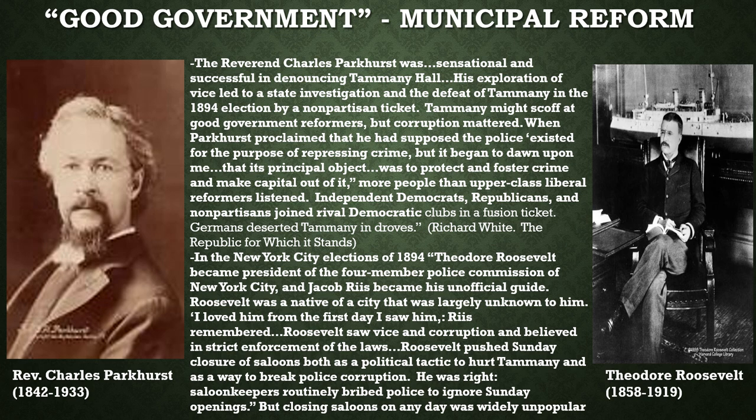Parkhurst had sensational success fighting against the corruption of Tammany Hall. He gathered so much evidence that it led to a state investigation, which helped to defeat Tammany Hall in the 1894 election near the end of the Gilded Age.